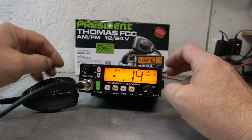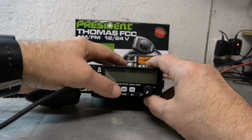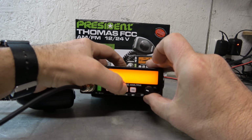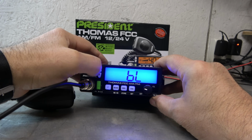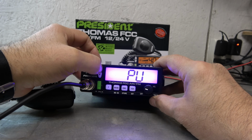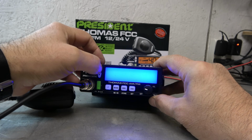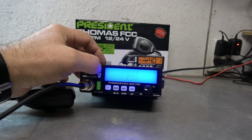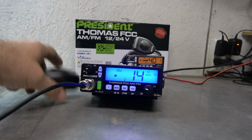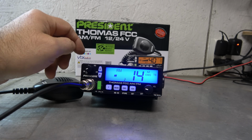Okay, lastly, I guess I'll just show you how we go about changing the colors. So we're going to turn the unit off for this. You're going to press and hold both the mode and emergency buttons. And now we can cycle through some pretty cool colors here. Purple is my fave. But I love it. Orange. That green is actually really nice as well. The dark blue is good for night driving. Actually, I think, yeah, I'm going to go with that. You press the push to talk button and that sets it. Man, this thing is awesome.